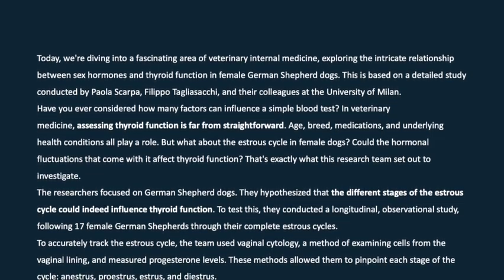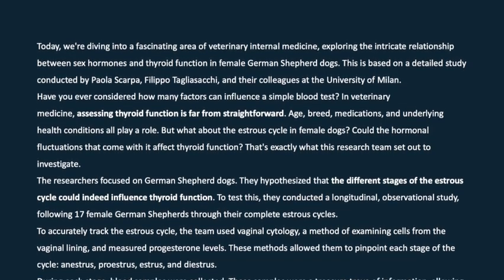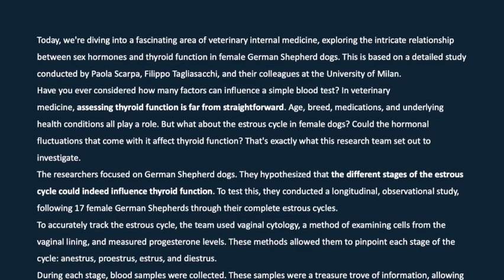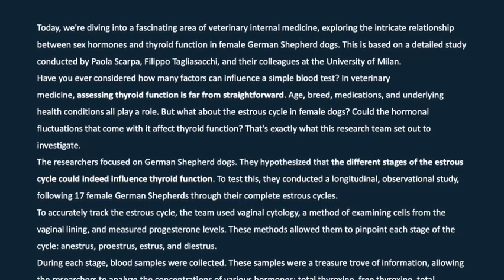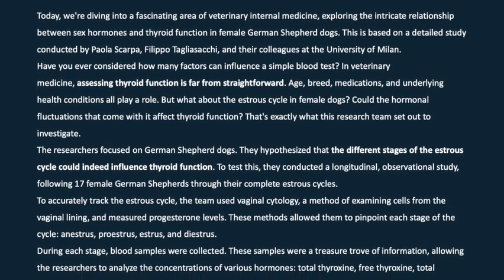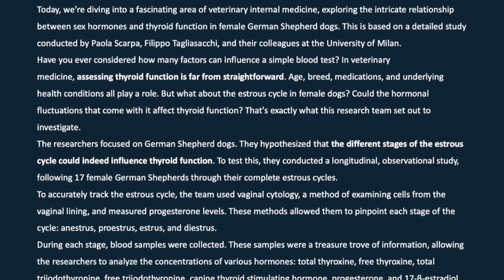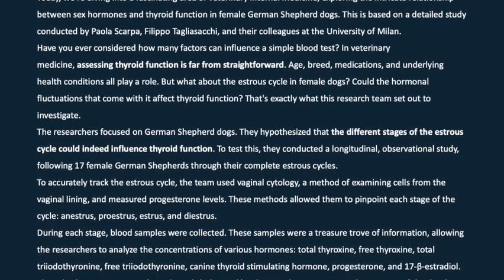Have you ever considered how many factors can influence a simple blood test? In veterinary medicine, assessing thyroid function is far from straightforward. Age, breed, medications, and underlying health conditions all play a role. But what about the estrous cycle in female dogs? Could the hormonal fluctuations that come with it affect thyroid function? That's exactly what this research team set out to investigate.